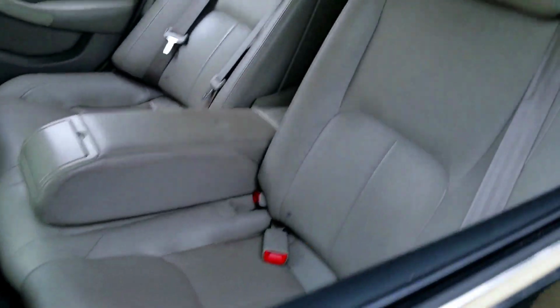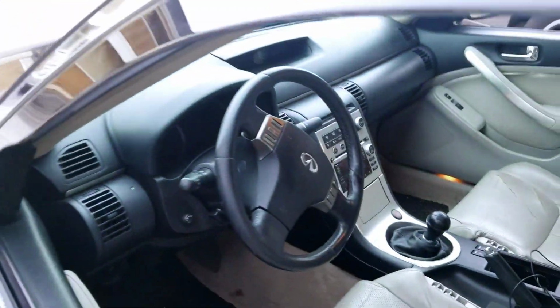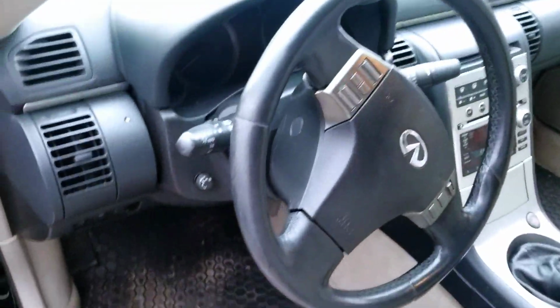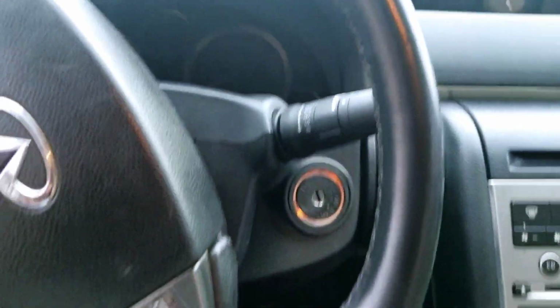it does have the adjustable reclining rear seats. The interior is pretty mint. I've seen cars with less mileage have worse interiors. Probably the worst part of the car is just the door panels, this tear, and a little tear over there on the passenger side. But yeah, that thing runs like a champ. No check engine lights.